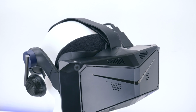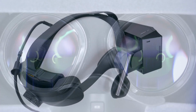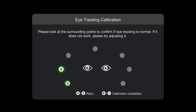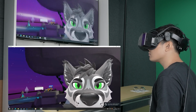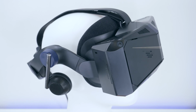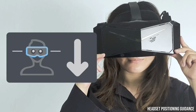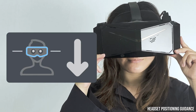And the best part is that when you do it right, the headset itself will automatically handle the rest for you. Thanks to the integrated Tobii eye tracking, auto IPD adjustment, as well as the automatic head position guidance and detection, every time you put the headset on your head, the Pimax software will immediately give you graphically presented feedback in the VR view on how well aligned your eyes are to the lenses.